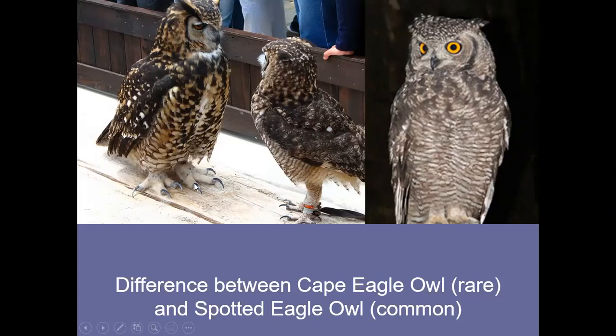Look at the difference in the feet. This guy has got massive, massive, massive feet. This guy's got much smaller feet. He's much bigger in size, but you can't see that unless they're sitting next to each other. So the size part doesn't help you when you're looking at it in the tree. Don't worry, the books will tell you that this one's got an orange eye and this one's got a yellow eye. That's nonsense. That's a fallacy. You can't rely on that as an indicator, so don't look at the eyes. It's the blotching on the front that is the difference.